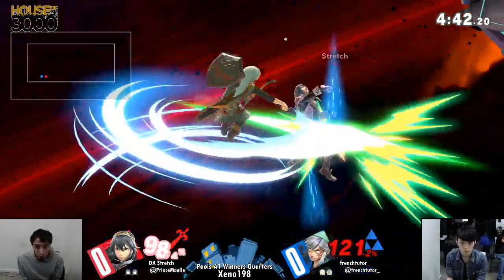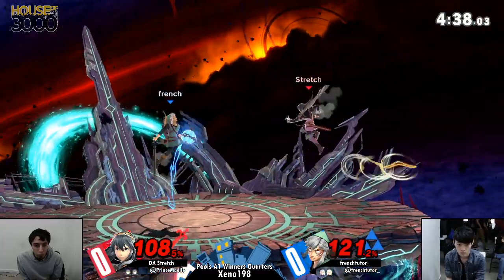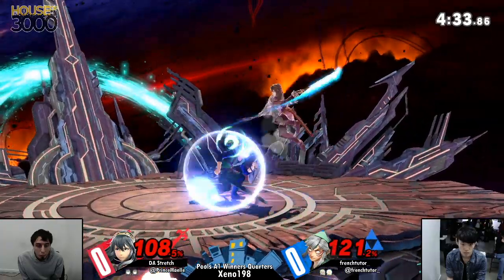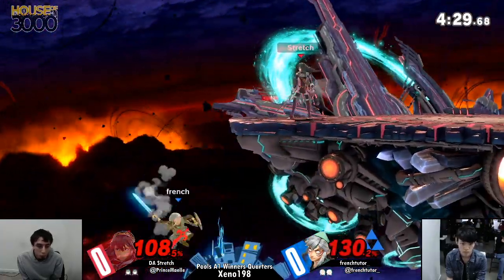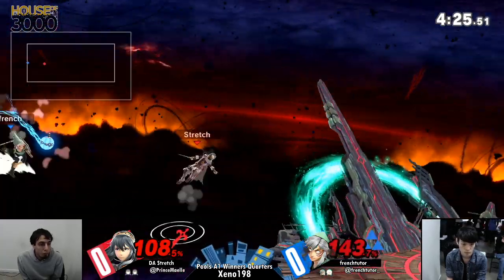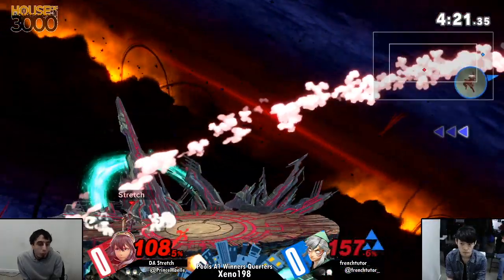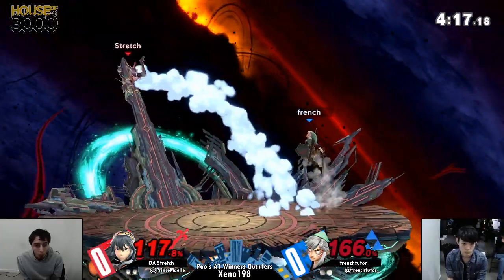Oh, the little nick! Now Stretch might have died if he didn't get hit by that up B. That was actually maybe a calculated suicide play where, if the opponent, he had to recover in that situation, so he knew he was going to be brought back to stage. Oh, going deep. Nice up B out of shield. Ah, but the bomb jump, yeah, that seems to be really good.